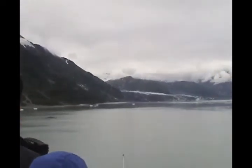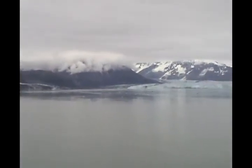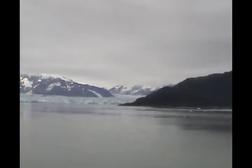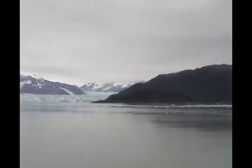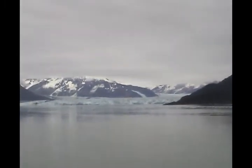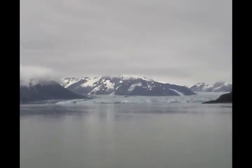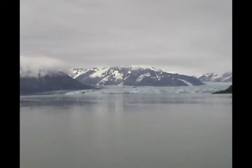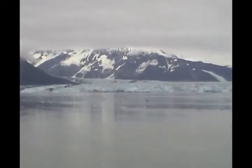Here we are in Yakutat Bay. You can see some mountains around there and a little bit of glacier. Some more glaciers coming down, mountains on the other side. Pan back here and come in to look at the glacier there. You can see that way up there. That's where we're headed.